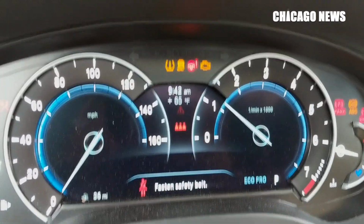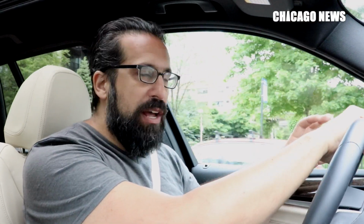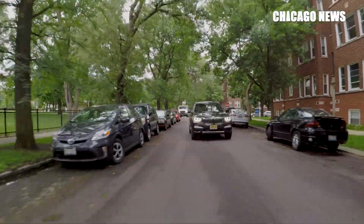One thing I do question though is there's X3 badging everywhere in here. It's almost like they're worried that you're gonna forget what you're driving, so they're reminding you everywhere. It seems a little bit unnecessary.